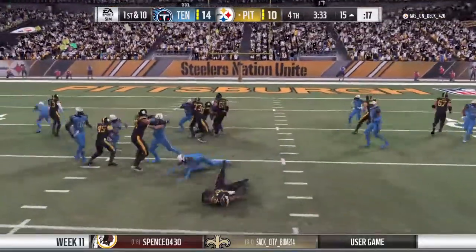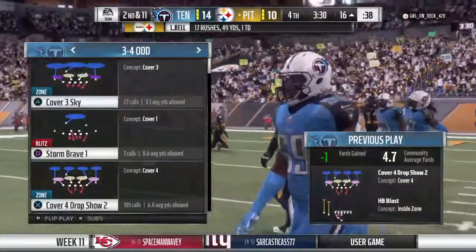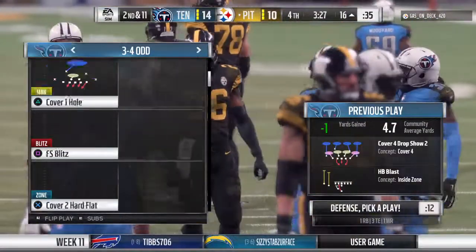Now Roethlisberger going to hand to Bell. And after the good gain last play, this time they're stopped behind the line of scrimmage. It'll be a loss of a yard, and that'll bring up a 2nd and 11.